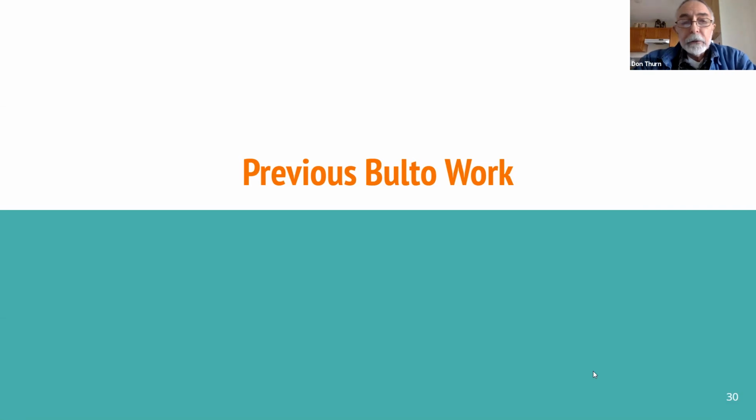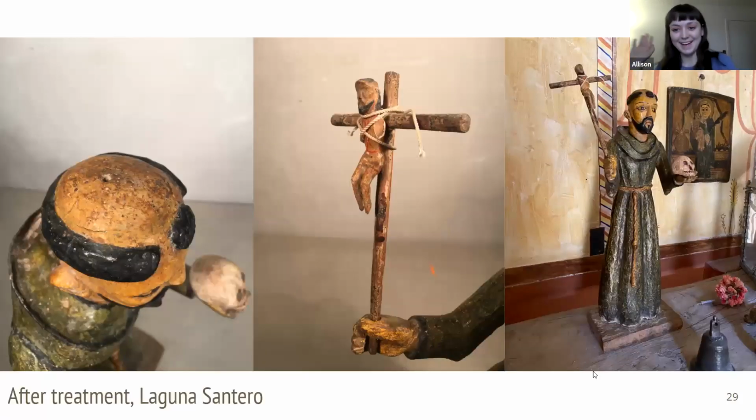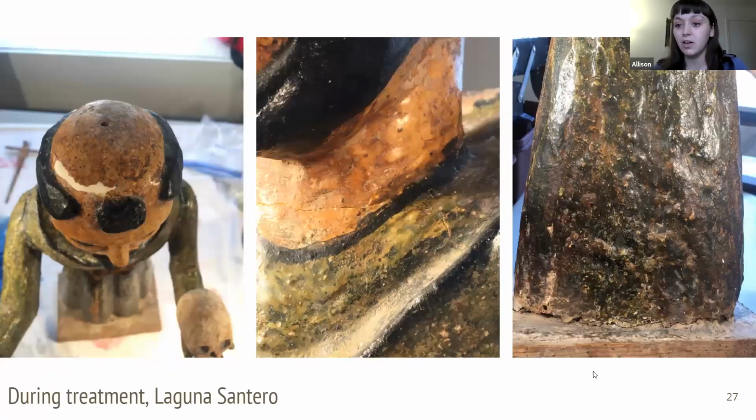What kind of mixture or mediums do you use to touch up the paint on bultos? Well, it just depends on the object. Please display an image. There we go. Okay, I hope that's this guy. We tend to look at the material that our object is made out of first.